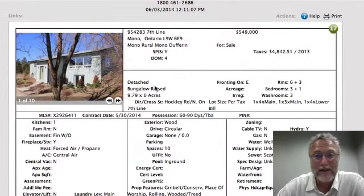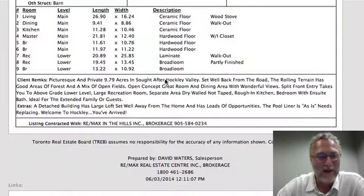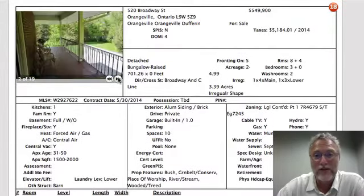This one's been sold conditionally, so I'm really not going to take a look at that other than it's a detached bungalow on 7th Line in Mulmer, 549. 520, it's on Broadway in Orangeville.